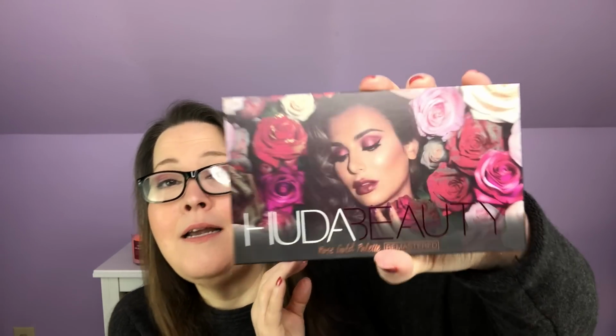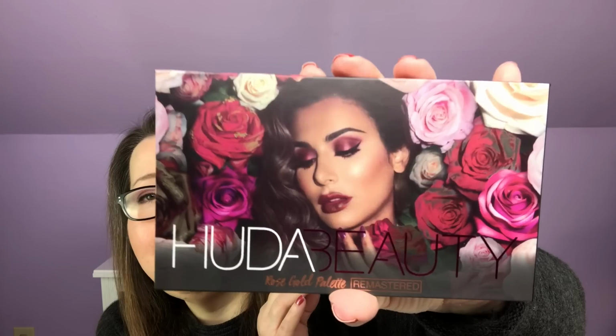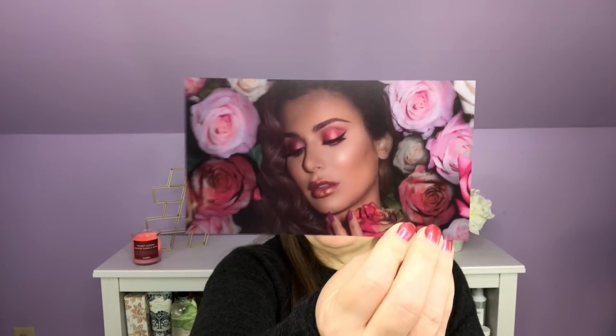All right, when we take it out, it is stunning. How gorgeous is that? The coloring on it is just beautiful. Let's get inside. When we open it up, there's a protective cover on it. That makes me want to keep it, and I almost never keep those protective covers, but yeah, I'm keeping that.